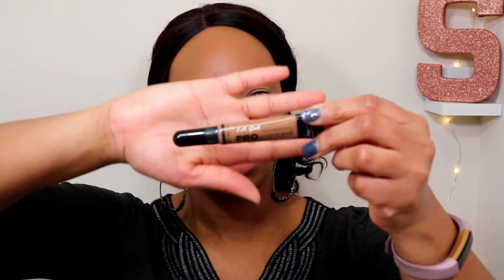Alright, my eyebrows are done. I'm going to go in and do a little bit of contouring. I'm going to use another LA Girl Pro concealer, and this one is in the color Toast. I'm just going to very lightly contour my cheeks. I can't even see that on my face.